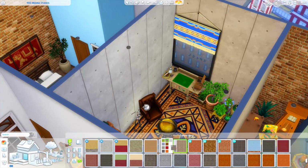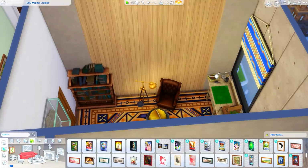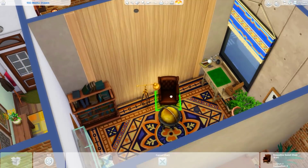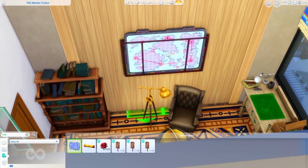I sized up a rug in here, which I thought looked so pretty. And we have a big globe in the middle with a fancy leather chair. And we're going to line up the globe with the circle in the middle of the rug. And I was a little bit excited about that.